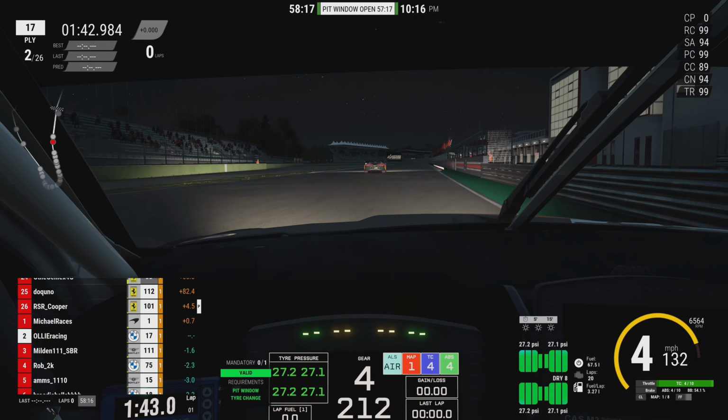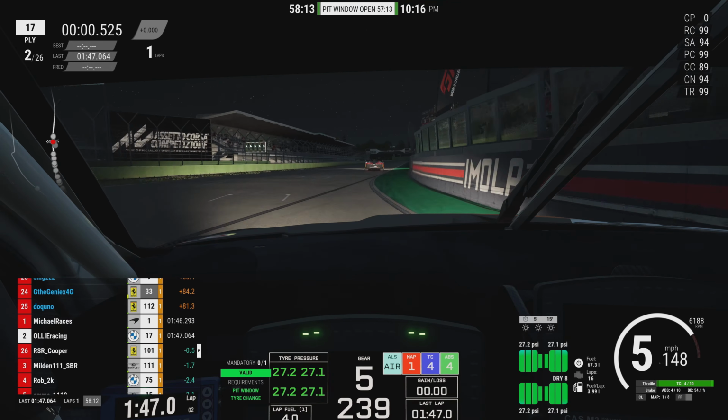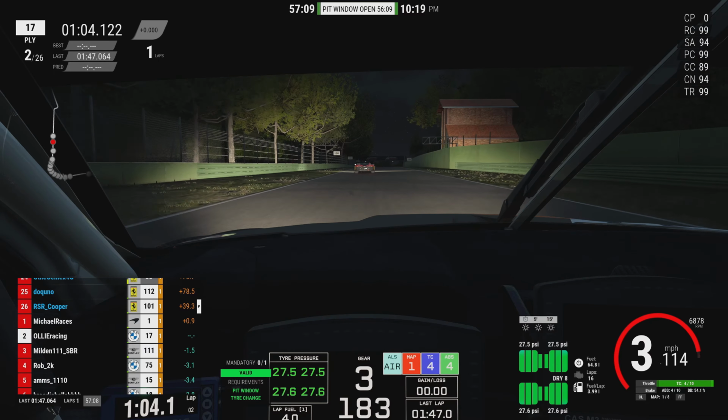So I've actually been thinking of changing cars recently and maybe picking something with a bit more power, because the BMW is great in corners and handling, but it does suffer a bit on the straights.